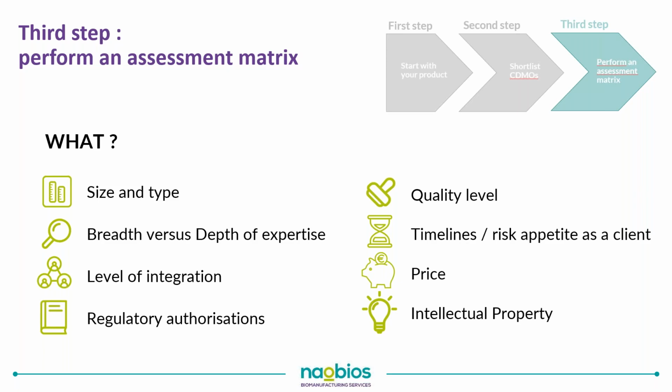What is the regulatory authorization the CDMO possesses? What is the quality level? What are the timelines the CDMO can offer, which is related to the risk appetite you have as a client? What is the price of the CDMO? And finally, the intellectual property policy of the CDMO.